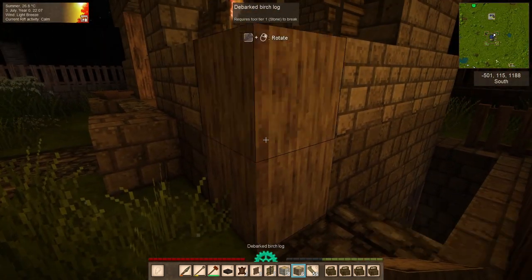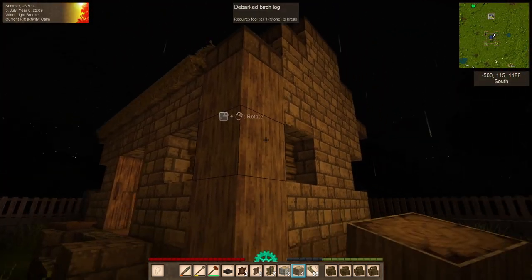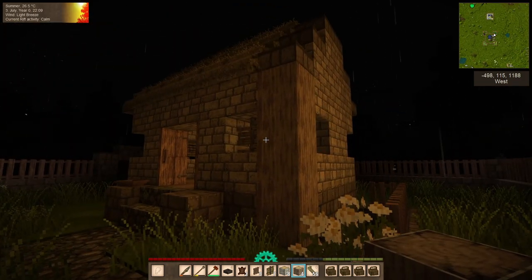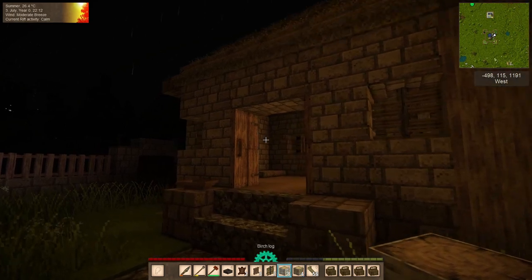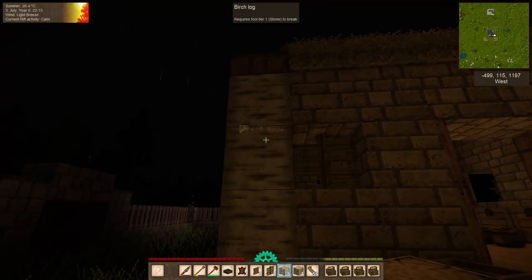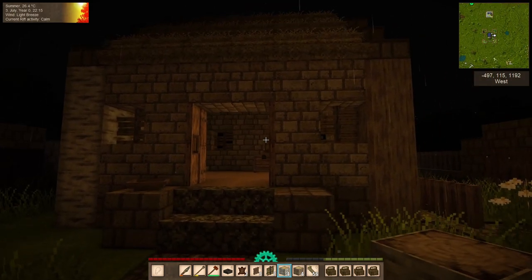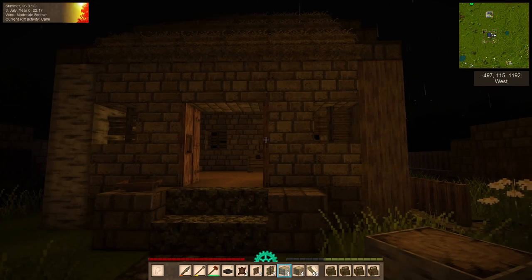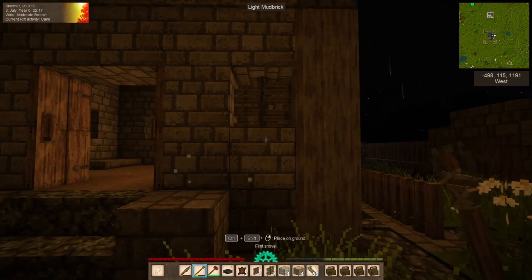Alright, let's take a look at how this looks. I don't think I like it. I'm going to be entirely honest with you, I don't think I like it at all. Yeah, I definitely don't like that, actually. I think the birch looks much better here, just the straight birch.